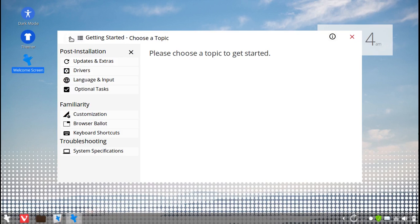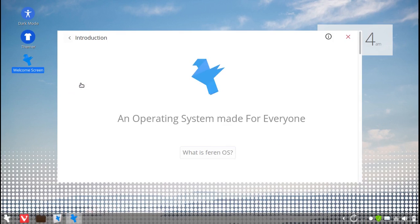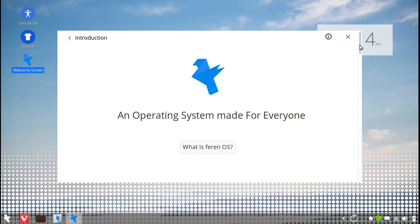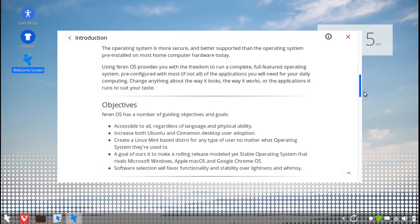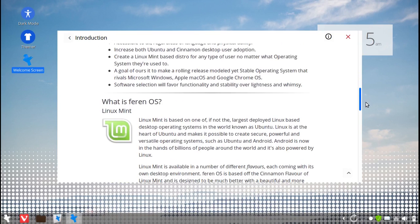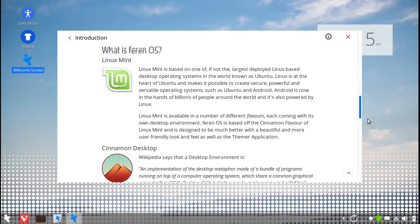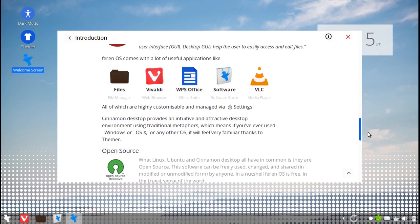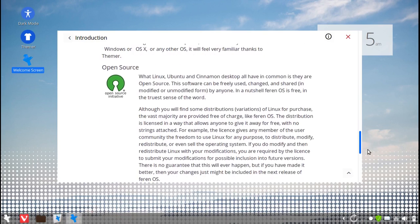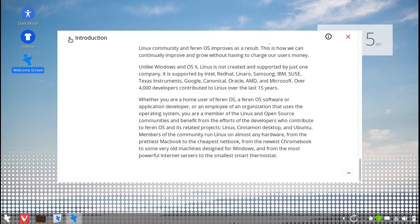This is part of the whole welcoming screen which we are greeted with. So you can go to the introduction and look at what Feren is, and you can have some nice research here. As you can see, it's based on Linux Mint, Cinnamon. It's got some nice pre-installed software. It's open source. It's all very cool stuff.